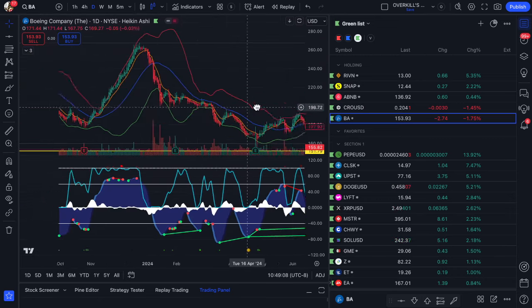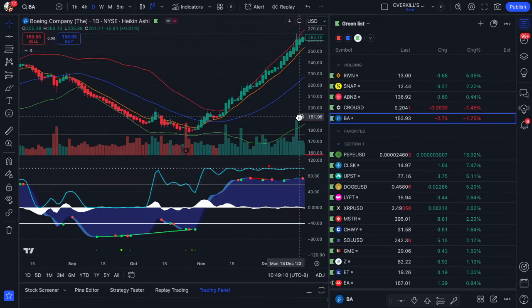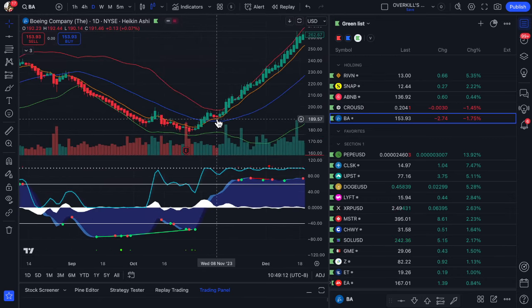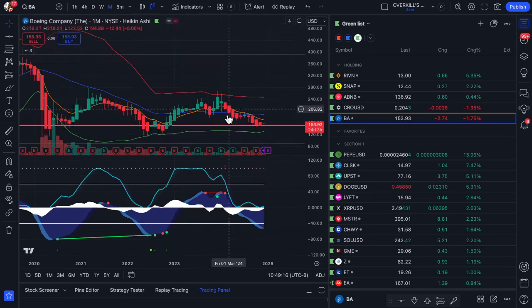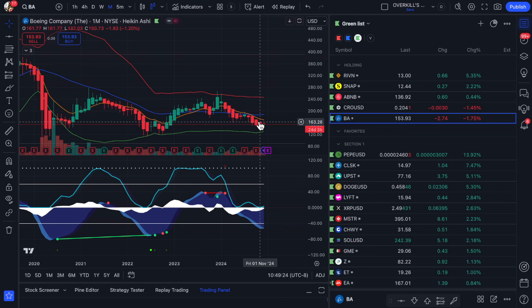Okay. You can see back here when it broke out, it did the same exact thing, okay? Boom, bounced on the 9, and then it just ripped. So Boeing is just a stock that's been absolutely beaten to a pulp, okay? It's gone down for 1, 2, 3, 4, 5. Had a green month there, 6, 7, 8, 9. If you count this as a red candle, because that was kind of a fake-out candle, I mean, that's like a year of going down, right?